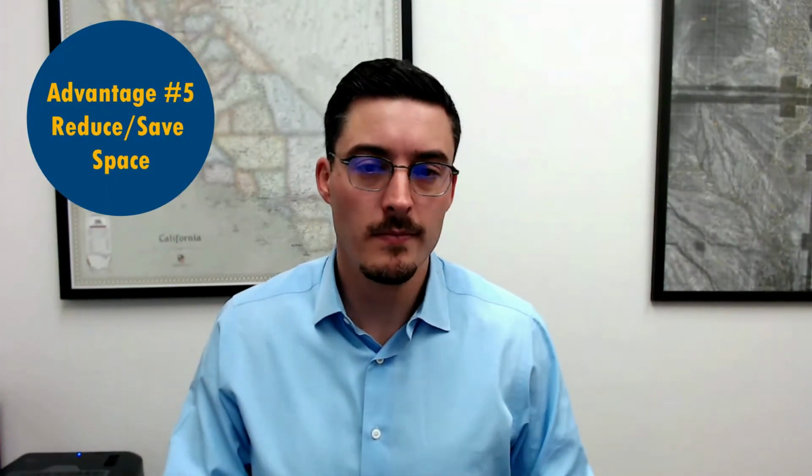And the fifth advantage of digitization is saving space. If you don't have physical records, you don't have to worry about storing them anywhere. The room you used to use for your boxes of files, now you can use that room to put an employee in there that can help you generate revenue or generate productivity or whatever you need them to do, instead of just a room full of boxes that is sort of taking up space.